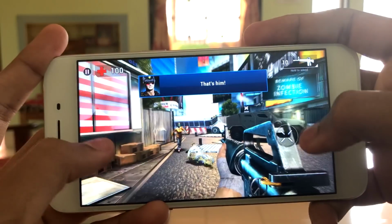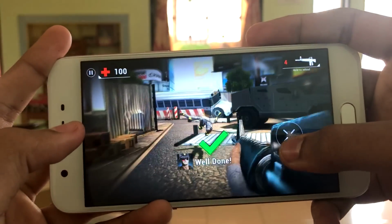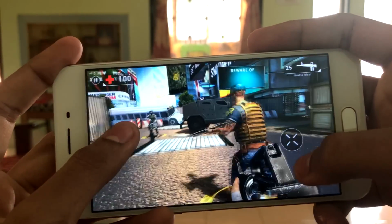Now in terms of gaming, this device, the Adreno 505 and Snapdragon 435 combo, does very good. As you can see over here, I am playing Unkilled at max settings and the game doesn't quite lag, but the response time is very bad.